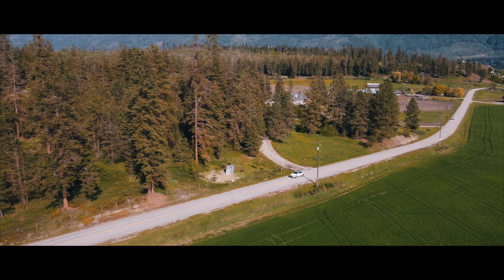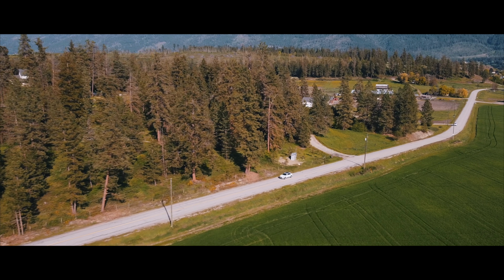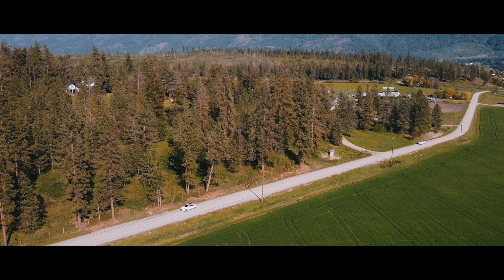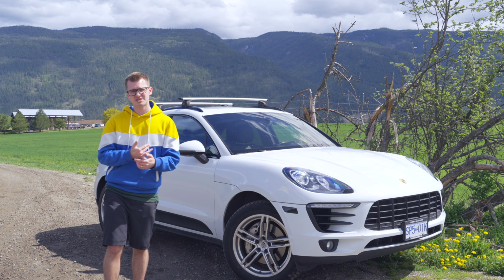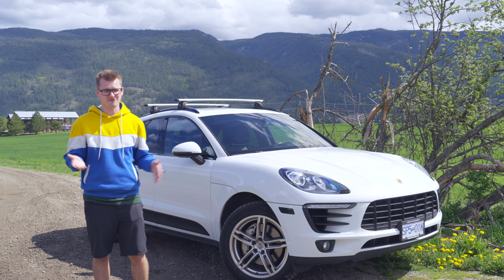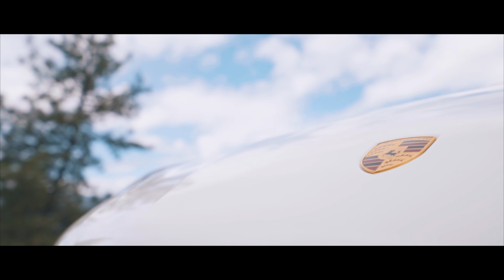So, is it worth it? Well, honestly, if you're only going to be getting the Macan S as your only car, then 100% yes. With this car's looks, performance, as well as practicality, you won't feel like you need another funner car parked next to it. This car does it all.